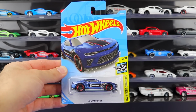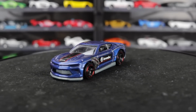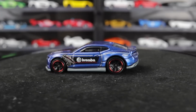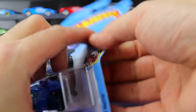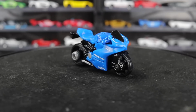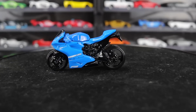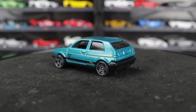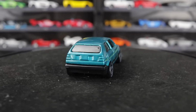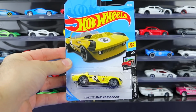Next is the 2018 Camaro SS. Another motorbike, the Ducati 1199 Panigale. Next is a cool new recolor of the Volkswagen Golf Mk2. Next up is the Corvette Grand Sport Roadster.